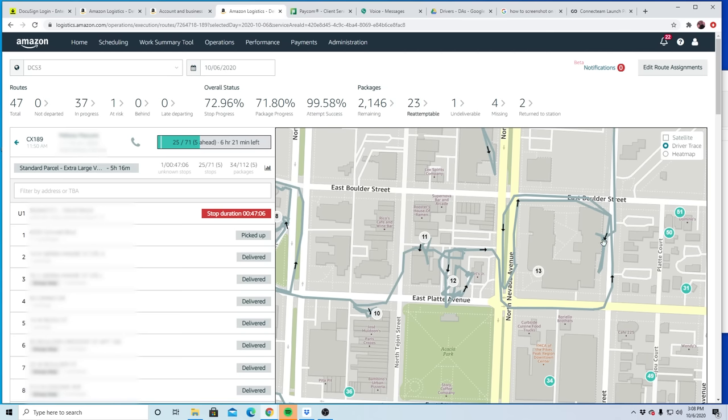I happen to know that this driver had never delivered to this area before. So sometimes when you're first delivering to a building, it's hard to figure out where the front door is. And actually on this high school, I know the front door is right here where this pin is, but obviously with COVID restrictions, a lot of the delivery requirements have changed. So they probably had to deliver to a back door or a shipping entrance or something like that.